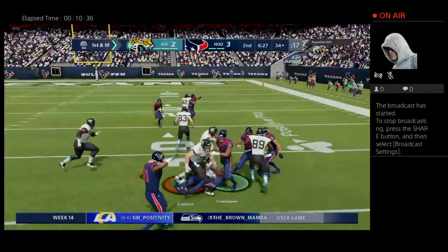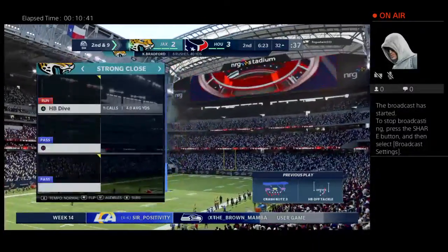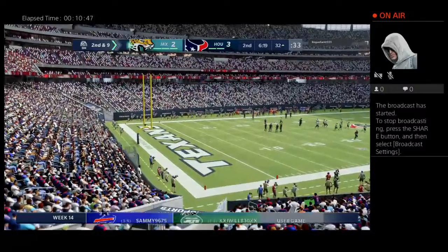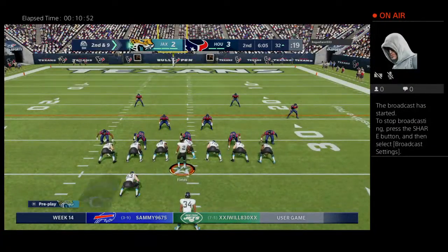Now a handoff looking right. And not much running room. Down to the 32. Credit him with a 1-yard gain there to make it 2nd and 9. And this is why aggressive defense coordinators love to blitz. It wreaks havoc because they end up taking their attention to the blitzers, freed up the D lineman to make the play.